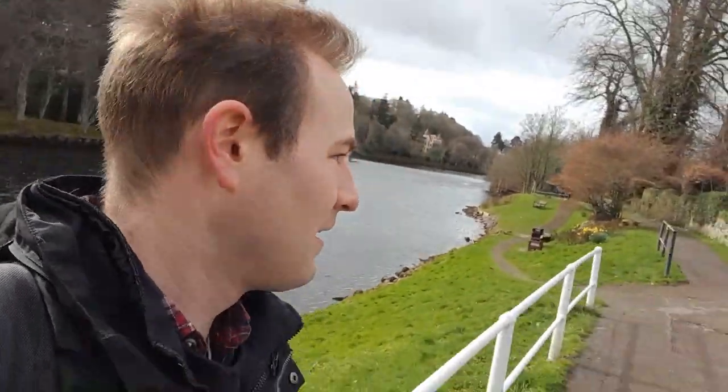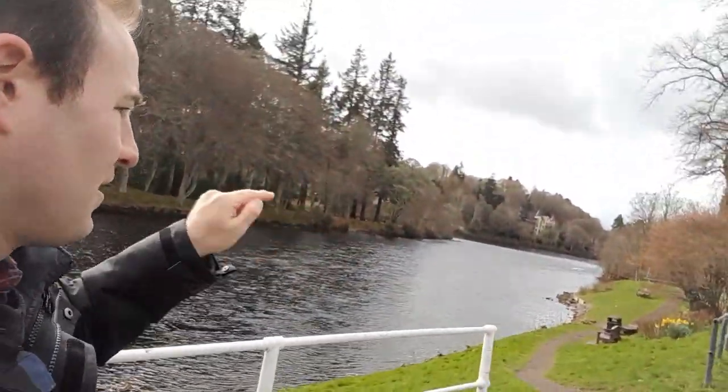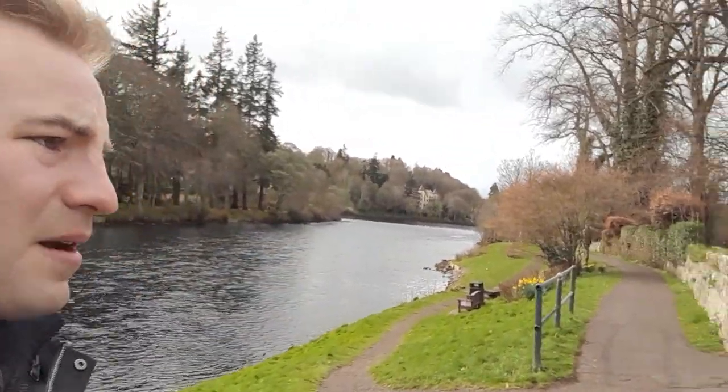So here we are, we're now coming back onto the mainland, and I'm going to follow along here, and I'm not too far now away from the railway.